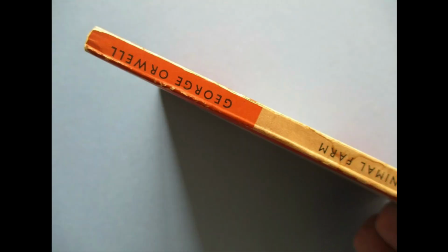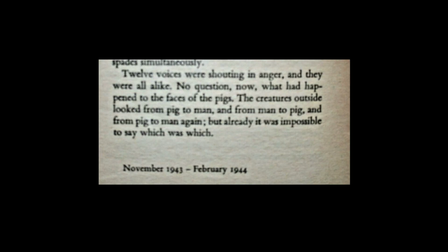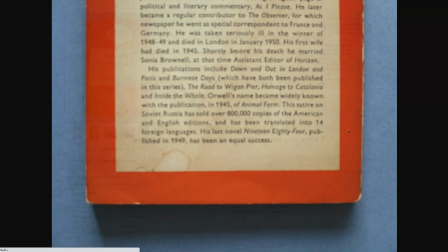A little bit of wear and tear, but nothing too dramatic. Name on the inside front cover there, and a bit of spine detachment. But it is the first edition from 1951. $27.07 that one sold for.